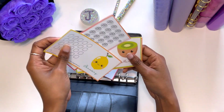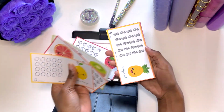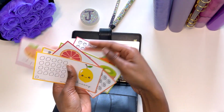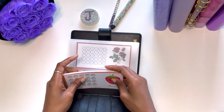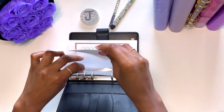You will get an entire bundle. It's 4 sheets, and you'll have January through December. I didn't print them all out, but these are in my Etsy shop. So I'll be doing June this month. I'm just gonna take all these out and put the June back in.